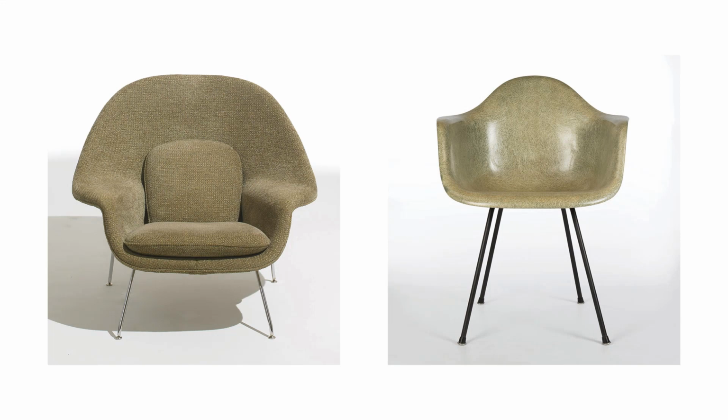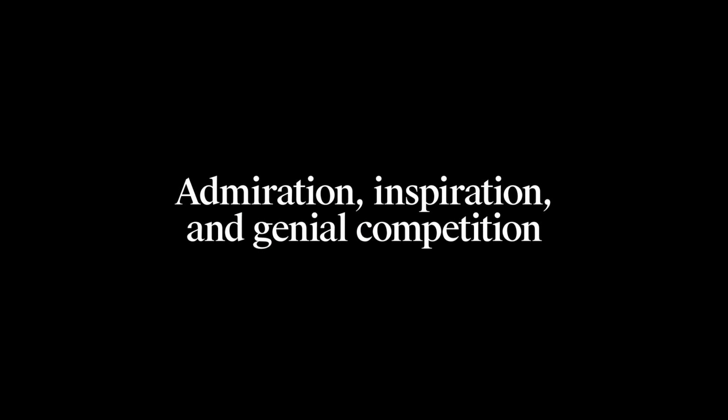Saarinen originally wanted to be a sculptor, and that sculptor sensibility comes through in a lot of his designs, including the womb chair on the left. On the right is the Eames shell chair, which also has its roots in those designs from the competition. The designers took what they learned from the early designs they did together and went in different directions. So after that MoMA competition, obviously they went their separate ways.